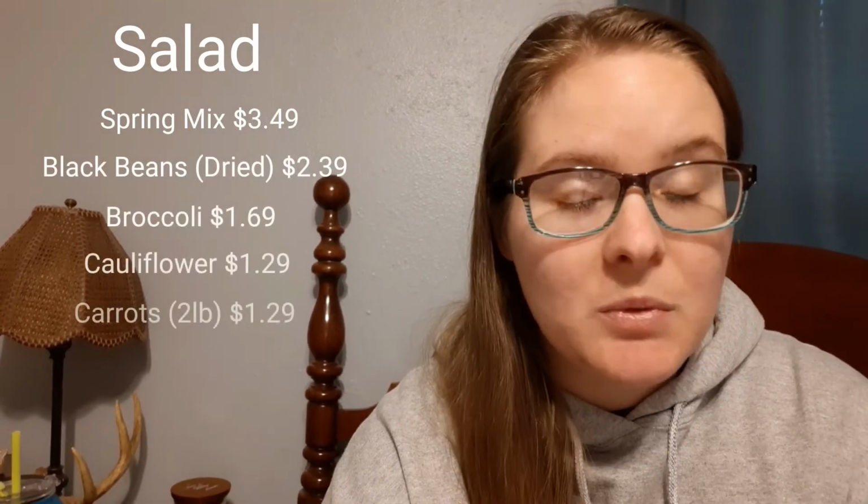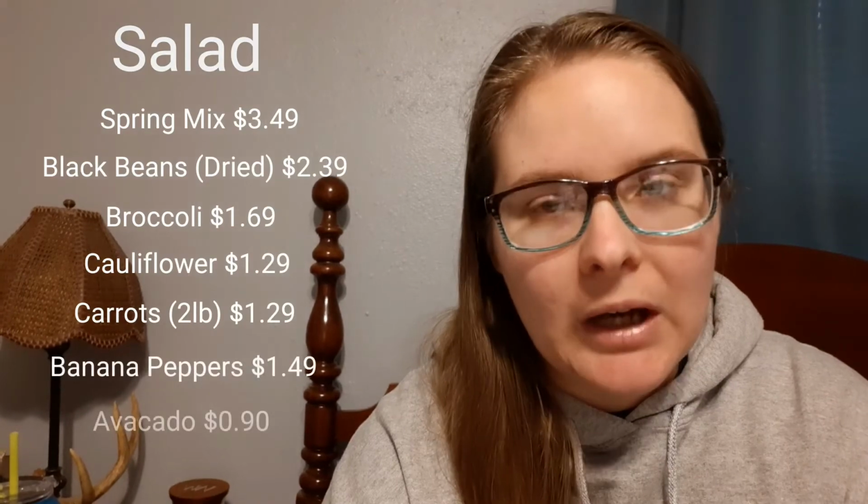All right, so another meal that is really important around our house is salads. We love salads, so I had to make sure I included salads in our meal plan. And so for a salad, you get the spring mix from Aldi's, which is a huge box of different kinds of greens all mixed together. Then you have black beans, broccoli, cauliflower, carrots, and we like to put banana peppers, and I love avocados.